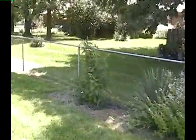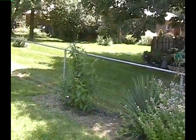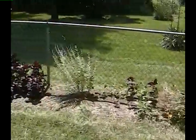That's a butterfly bush that always blooms late. It's really healthy. In another couple of weeks it should have blossoms on it. Another Russian sage, some sweet basil, Russian sage.